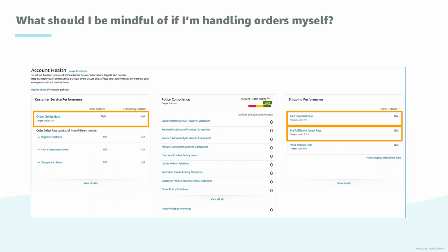So you may be wondering, well, what should I be mindful of if I'm handling orders myself? First up, the customer service performance section shows your order defect rate, or ODR, which consists of negative feedback, A to Z guarantee claims, and chargeback claims. Using these factors, the ODR measures your ability to provide a good customer experience. When handling fulfillment yourself, you'll want to pay particular attention to your shipping performance metrics. Shipping performance metrics include late shipment rate, or LSR, pre-fulfillment cancellation rate, or CR, valid tracking rate, or VTR, and on-time delivery rate, known as OTDR.